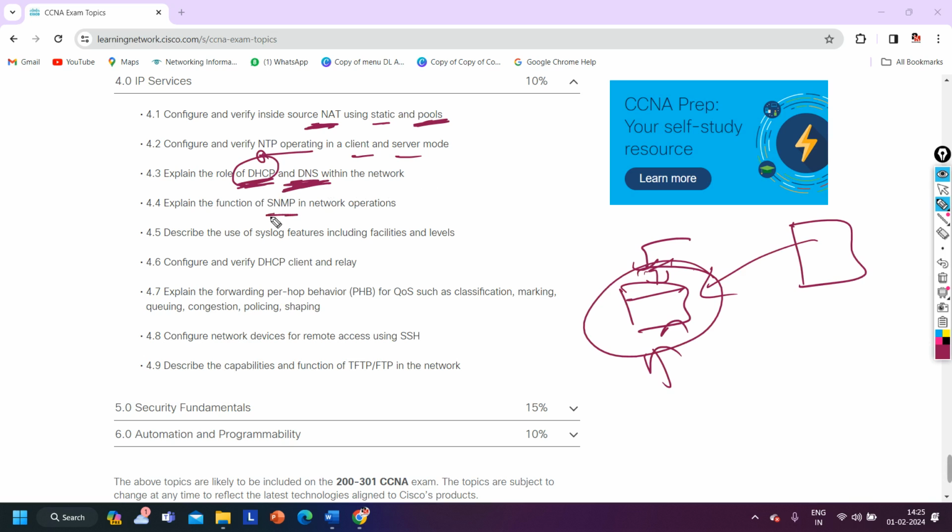Then you need to understand the SNMP protocol, Simple Network Management Protocol. Why are we saying Simple Network Management Protocol? Because here we will have GUI access, right? That's why we are saying Simple Network Management Protocol, right?